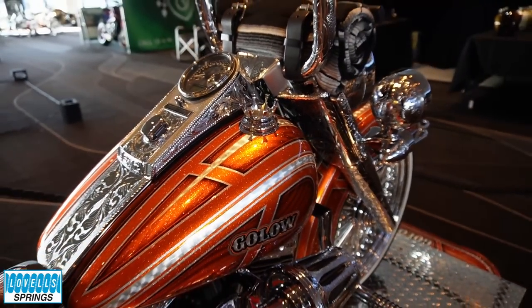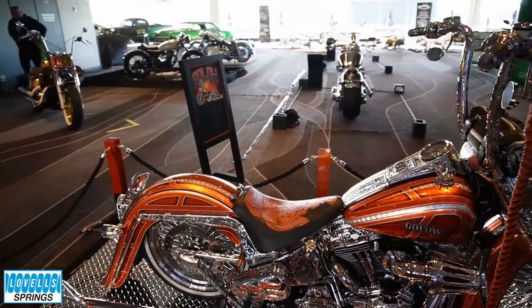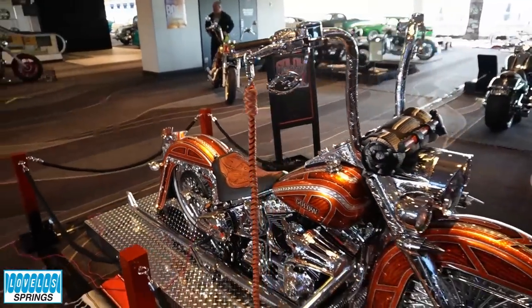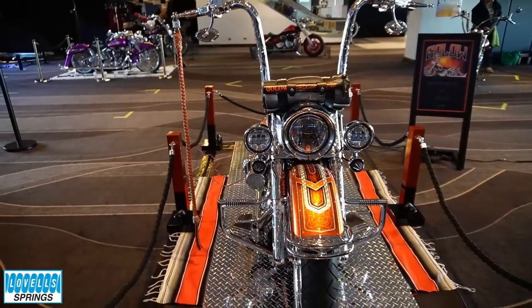The amount of detail on these bikes is incredible. Like I was saying, the engraving and then the actual paintwork, and the amount of hours in those guards and tank is just phenomenal.